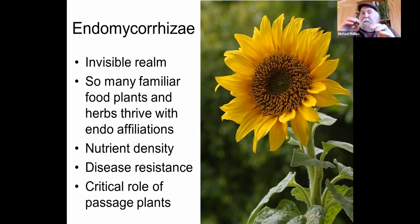Endomycorrhizae, because they actually penetrate into the root cell, act as a tickling signal to prime the phytochemical defenses that plants create to ward off disease. So in a sense, just having endomycorrhizae as part of your soil ecosystem associated with the fruit tree means that things are in preemptive gear, so to speak.